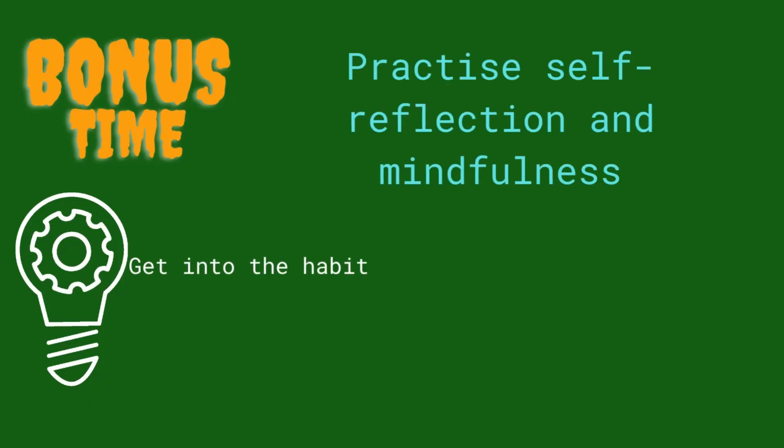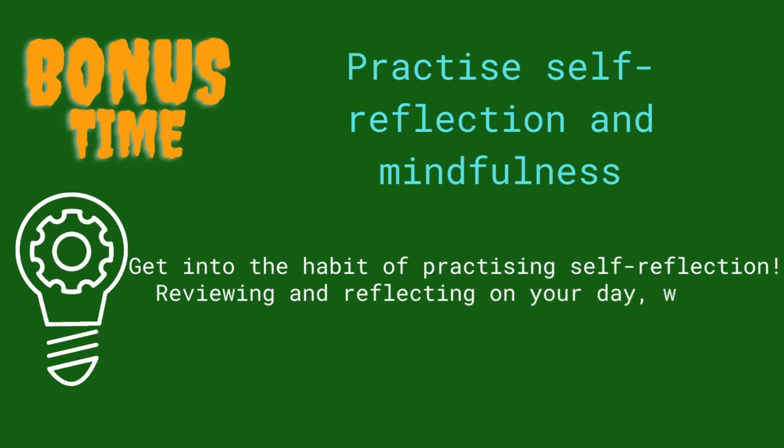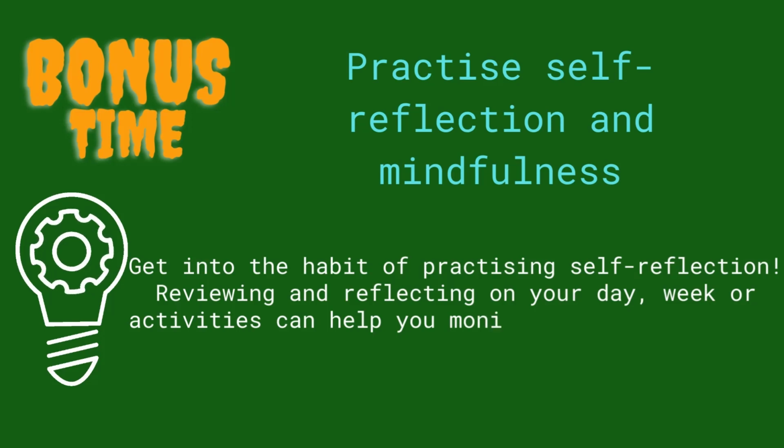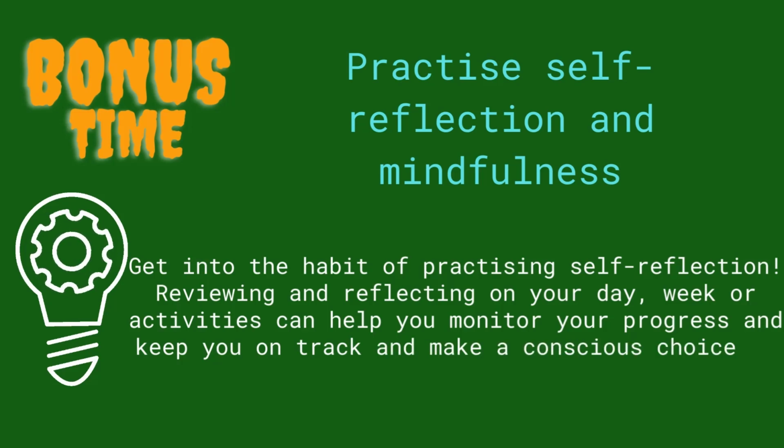The bonus tip: practice self-reflection and mindfulness. Get into the habit of practicing self-reflection. Reviewing and reflecting on your own day, week, or activities can help you monitor your progress and keep you on track and make a conscious choice of whether you are committed to carrying out things properly or not.